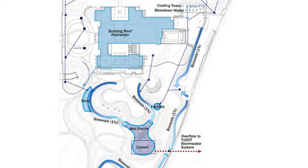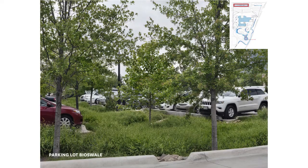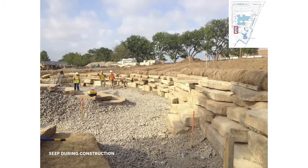And we are able to provide 50% of our own irrigation needs in the first 3 years. And then after that, it will probably be used 25% of the time because the landscape will have been established by then. So here's the origination point. These are the bioswales up in the parking lots. We worked with a civil engineer to help size these. And then there's the SEEP. So from the parking lot to the SEEP.